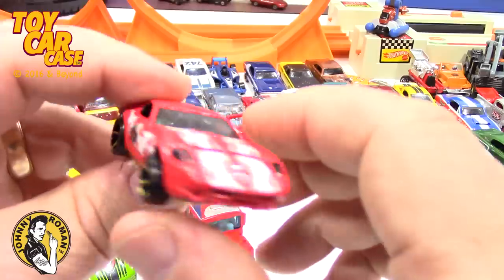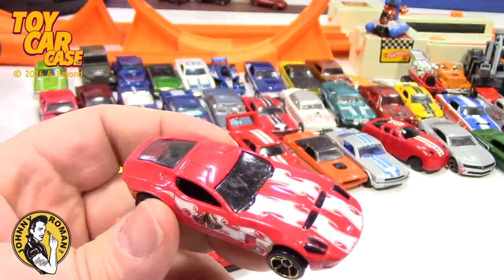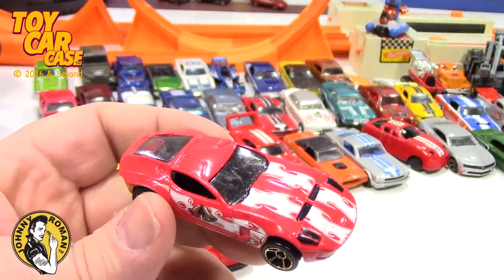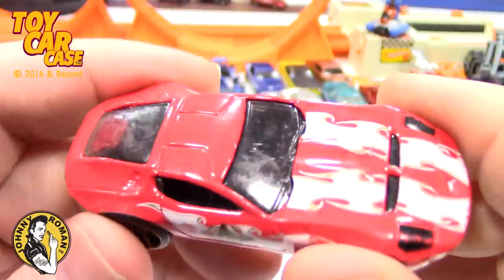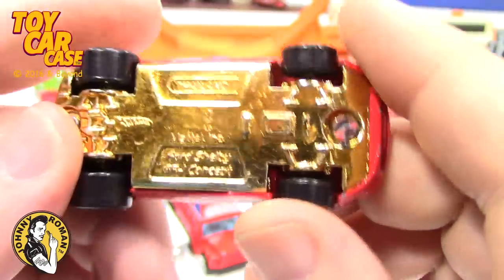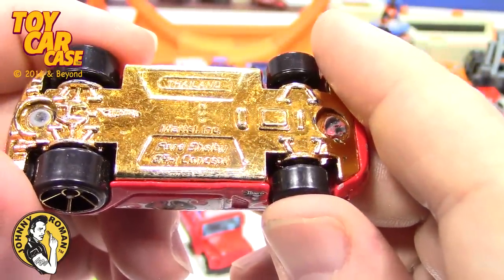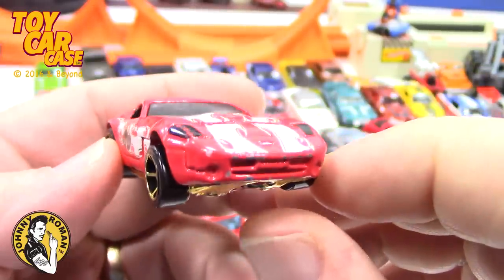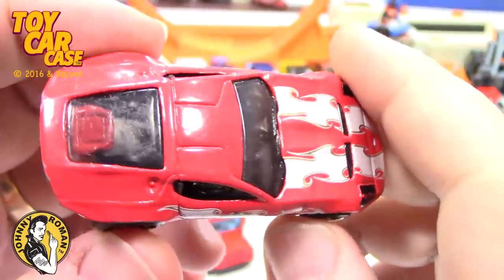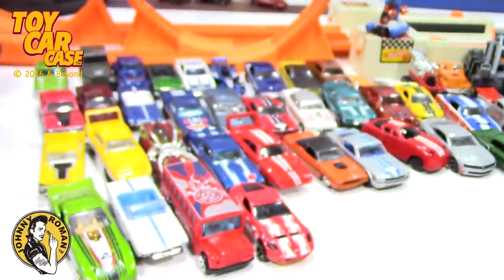Oh, we saw this one. It's in blue. Was it in this case or the case before? I think it was the case before. Kind of grayish blue. Ford Shelby Concept GR1. I like it. I don't like it in the red as much, but still very cool.